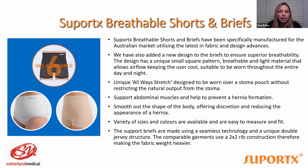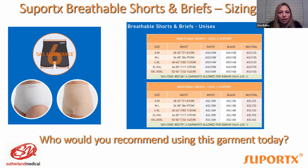So if we pop on to the next one, it will just show you a little overview of the colours and sizes that we have available at the moment. They range from small to extra large, but your contact that you normally deal with at Sutherland can give you all of the information that you need to know. I won't run through too much with that and waste more time.